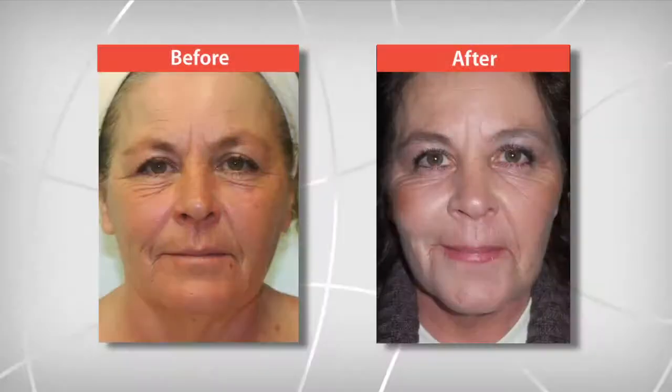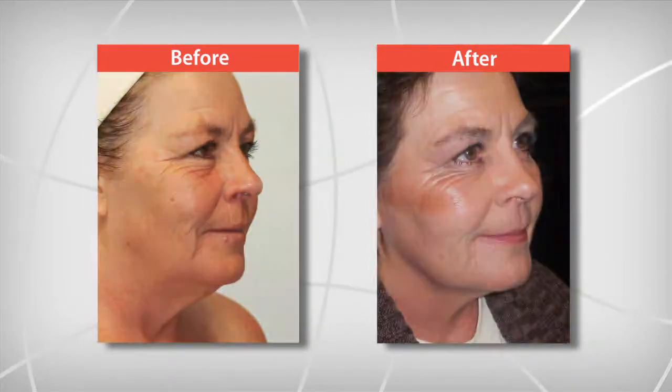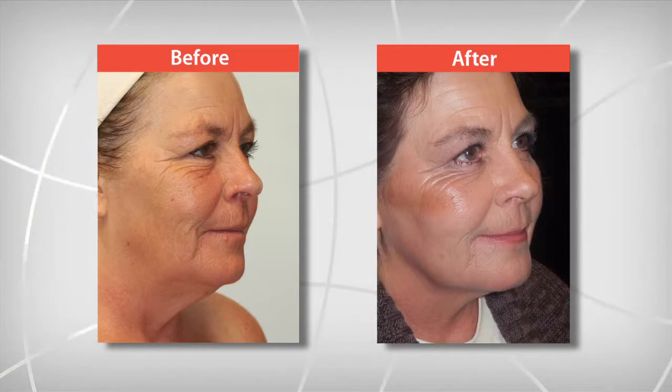Okay. So let's have a look at your before and after pictures up here, Sue and Dr. Barson. How long does it take before we get the full result of this procedure? With any of these collagen remodeling therapies, it usually takes up to 6 months to see all of the results. It takes that long for the skin to heal and change in the way that we want.